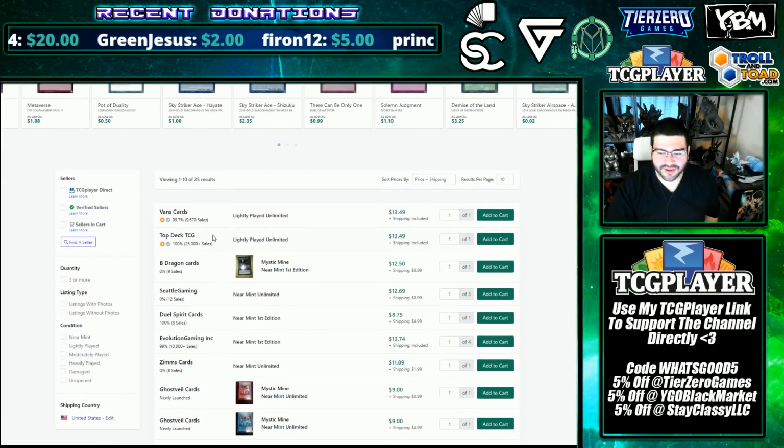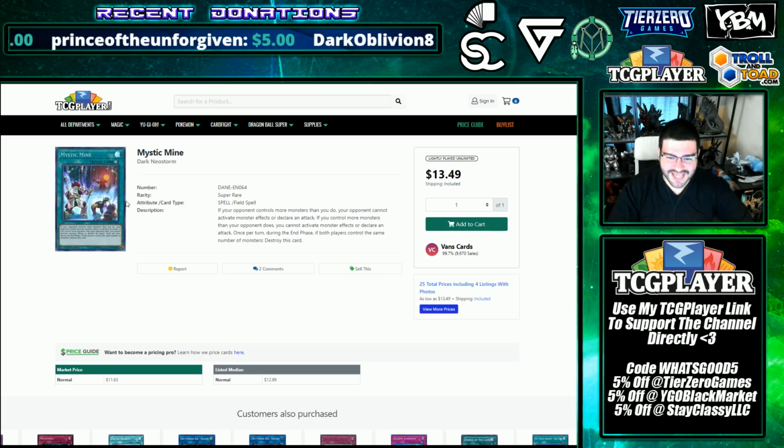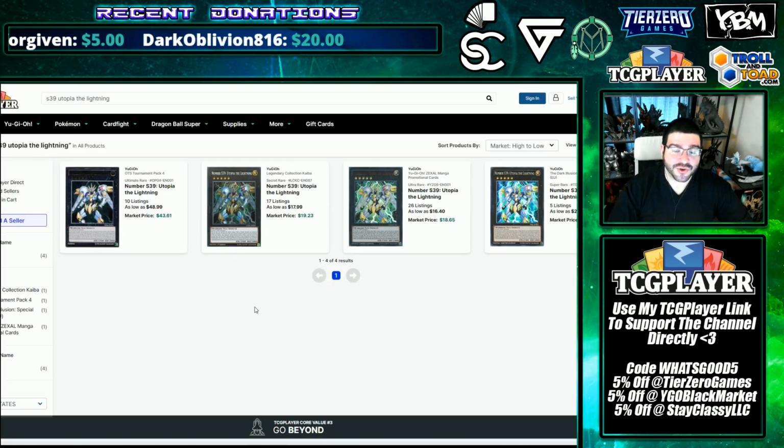Dark Neostorm is one of the reprints for the 10s, and I unfortunately see this getting a hollow upgrade to Prismatic Secret Rare. It's painful to say, but I really think that will be happening in the Megatins. Utopia Lightning for all versions is pretty interesting to talk about. The super rare's been going up.